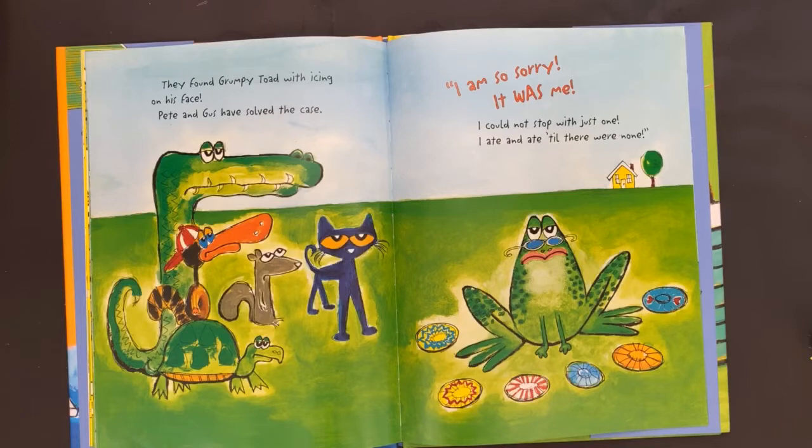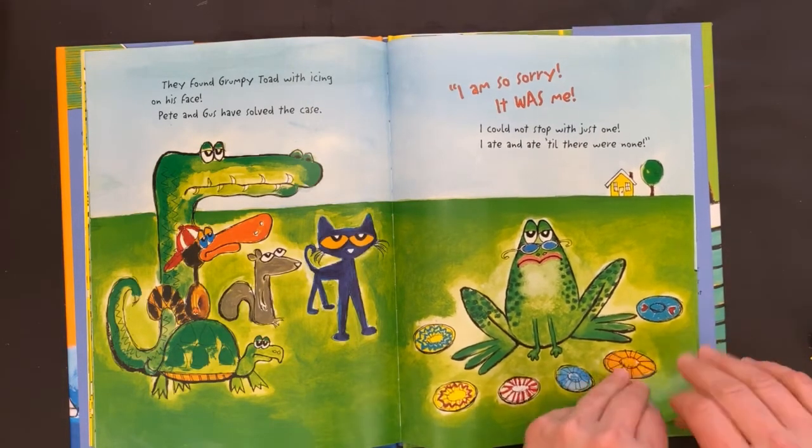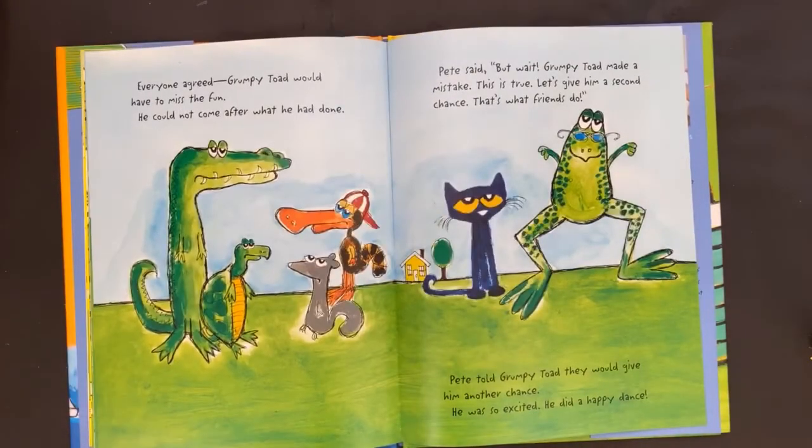Pete and Gus have solved the case. I'm so sorry. It was me. I could not stop with just one. I ate and ate until there were none. Everyone agreed Grumpy Toad would have to miss the fun. He could not come after what he had done.